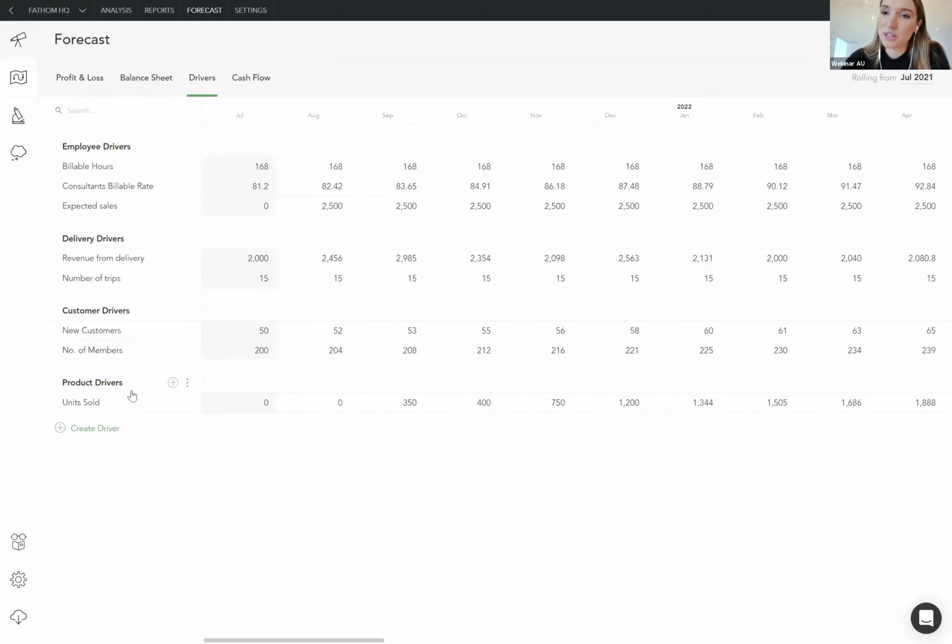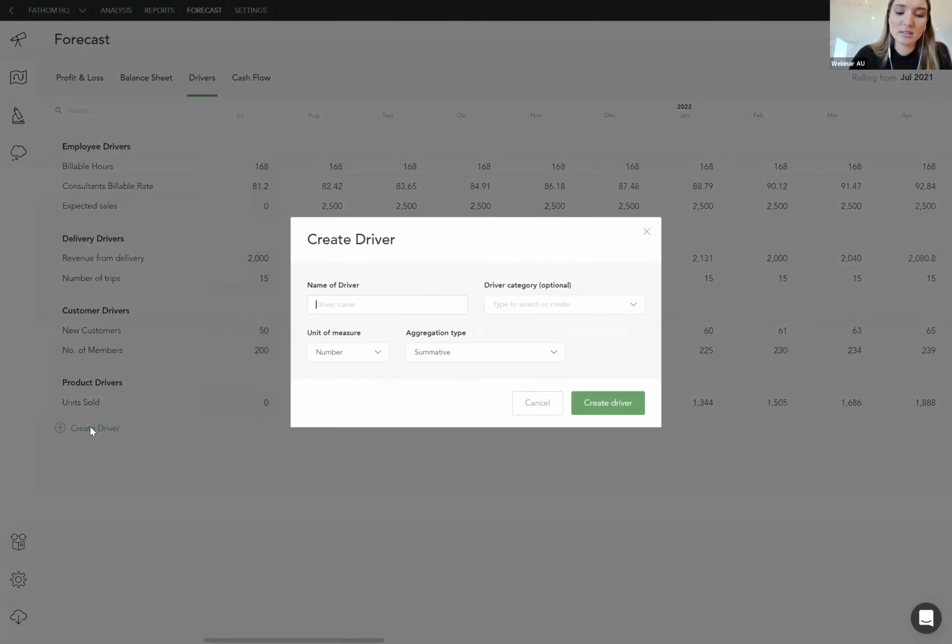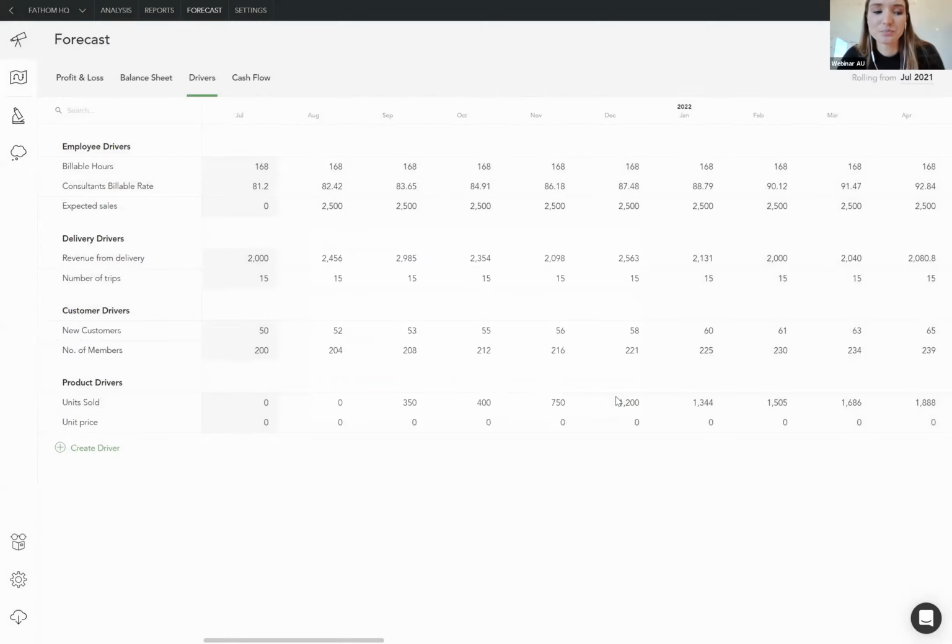But I also have a product driver at the bottom. So at the moment, I have basically my expected units sold for this product. Now, to round out this information and just to add a bit more detail within my micro forecast, let's add a product, right? Say a unit price. Again, I can categorize this just to keep us organized. So let's pop that into my products. I can choose the unit of measure. So let's say currency, and I can create that driver.